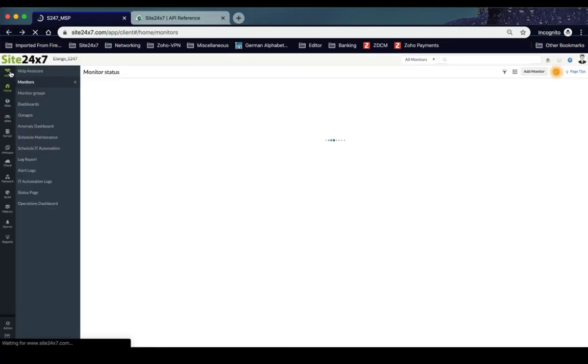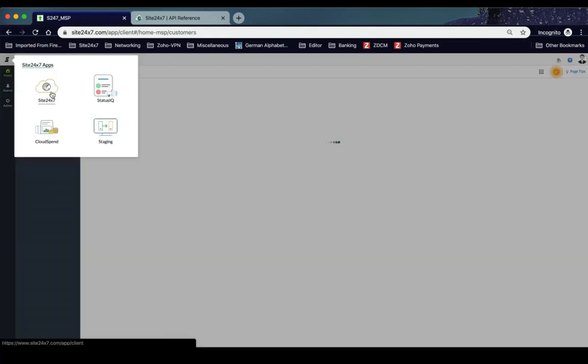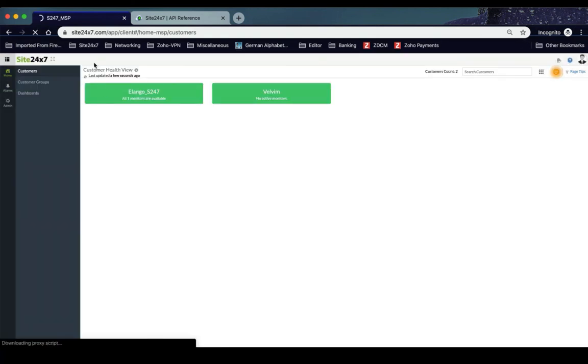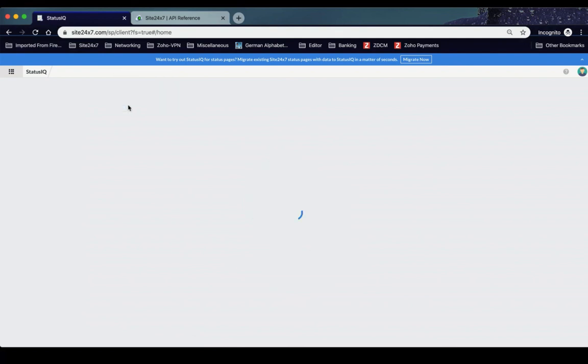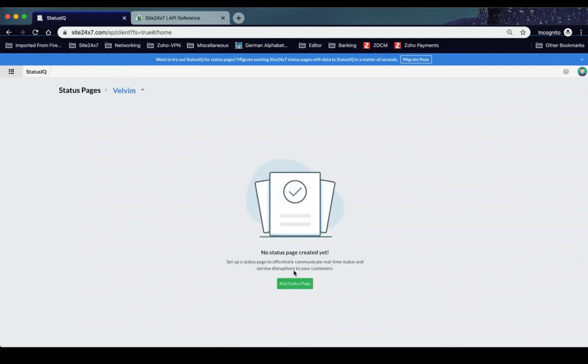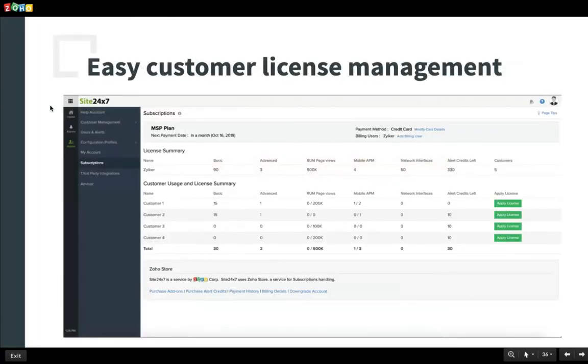So it has to be done at the MSP level. So when you just go to MSP, it will list all the customer accounts here. So just choose a customer account for which you have to create the status page. And once you create it, you will be able to view the status page on each and every customer level. And the other important part is license management. So once you have the license, I'll show this to you.